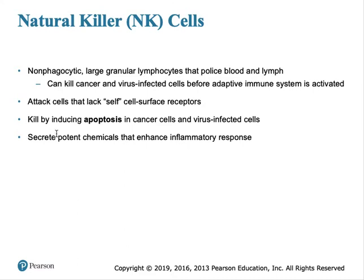Those cells would actually recycle themselves via apoptosis. Apoptosis may or may not have been discussed much in the cell biology chapter. Maybe it was kind of assumed you knew this from other biology courses, but essentially that's cell death that's like recycling, or programmed cell death. It's very organized so we can reuse all the contents within the cell. Additionally, natural killer cells will start inflammation or help to increase inflammation by some of the chemicals that they produce once they start trying to attack the self cells that have been compromised by cancer or virus.